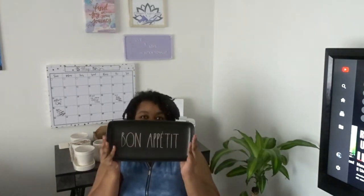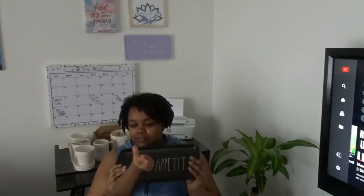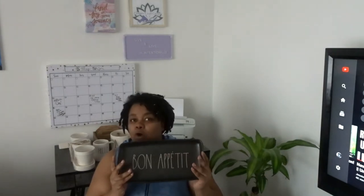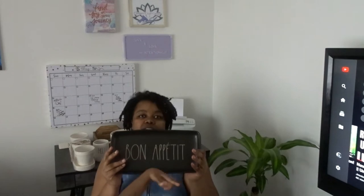In love. This is gorgeous. I'm so excited. It says, dun, da, da. No, it does not. It says, bon appetit. I'm so excited. I think the black is gorgeous.